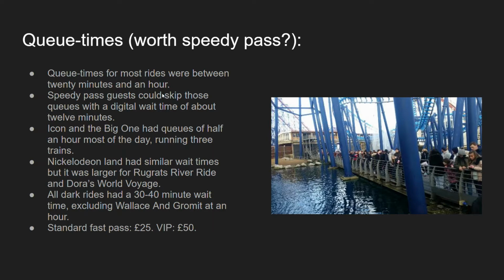So the standard Speedy Pass is £25 on top of your initial ticket price, which is £30 for kids and £34 for adults, and VIP is an additional £50, but the perk of VIP is that it cuts the wait times down by 90%, so you don't actually have to really wait for a timer to go, and you can just hop on it straight away. So if you do want to get on a lot of rides in a day, and you are on that 10am to 5pm time slot, then VIP might be a good option for you.